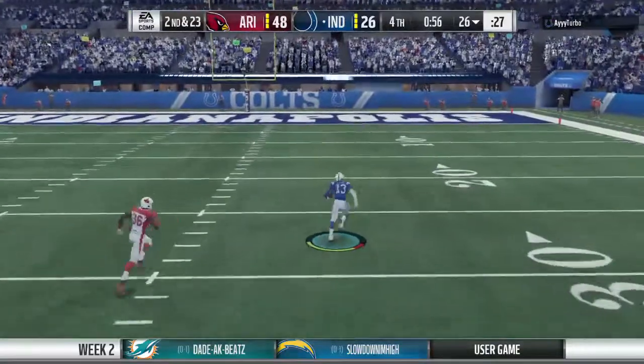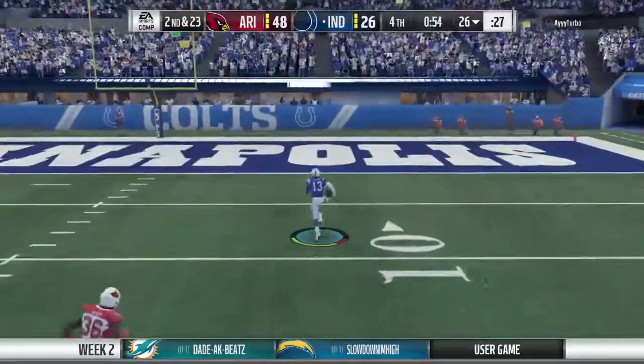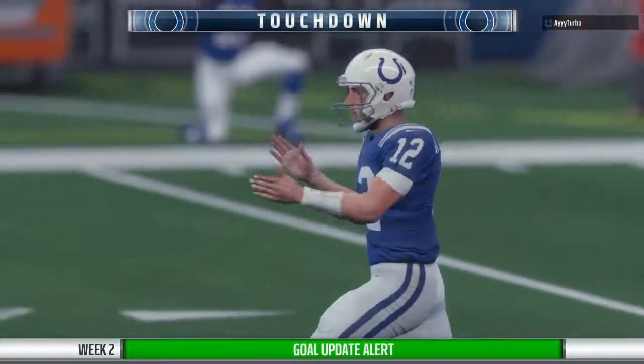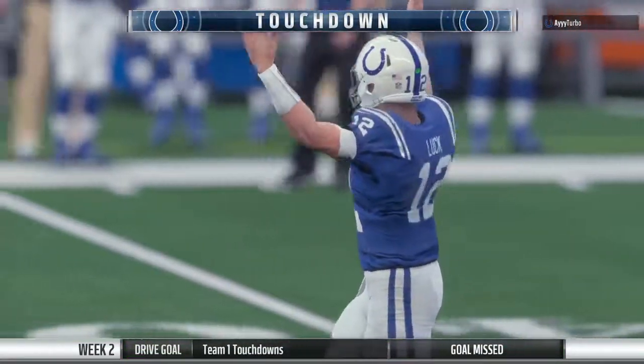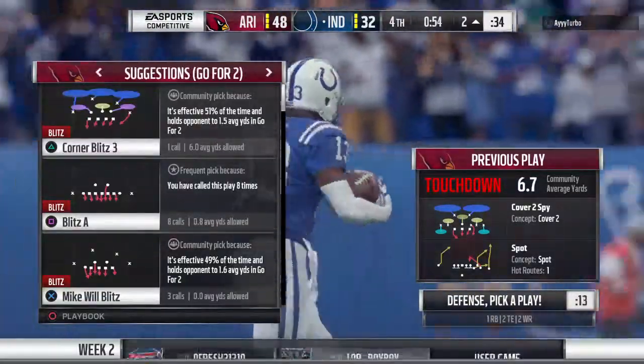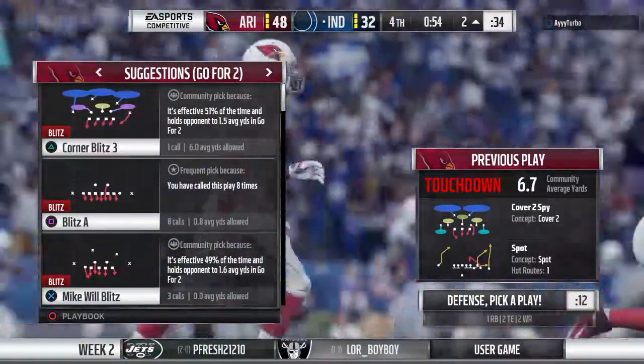Well, this is taken in. It's complete. The 20. Touchdown, Indianapolis. T.Y. Hilton, his first touchdown here of the new campaign. And the Colts are able to draw a bit closer.